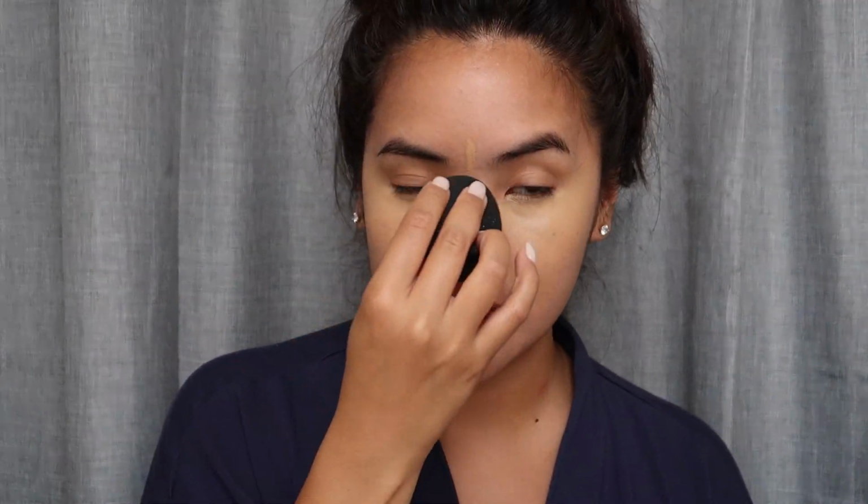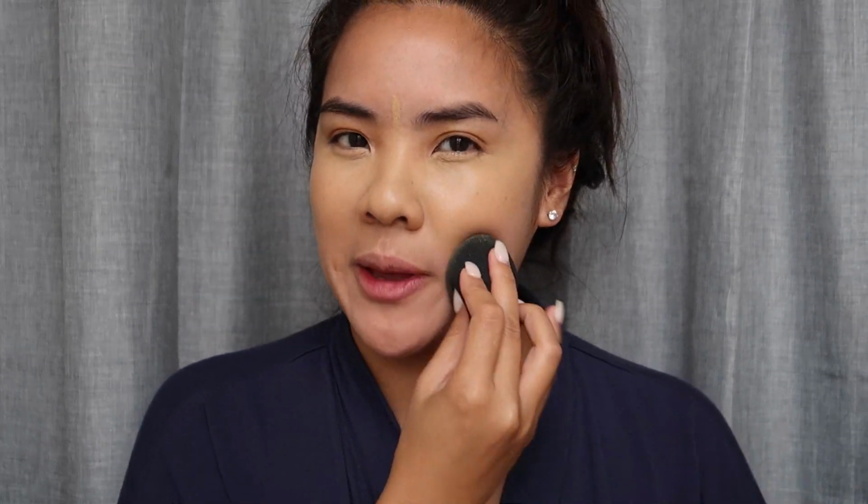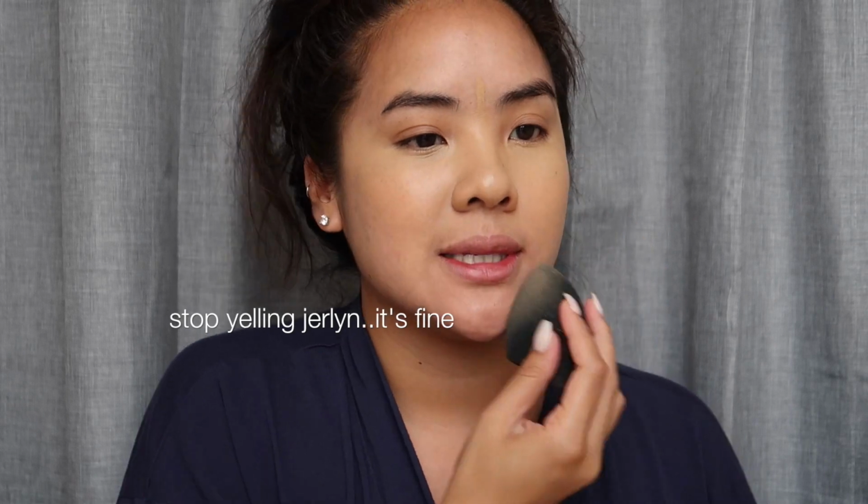This one is from e.l.f. I haven't used a lot of e.l.f. products lately, but this sponge is amazing. They sent me a whole box of stuff a while ago, and I've been kind of picking at it, and I pulled this out, and I have not put it down since.